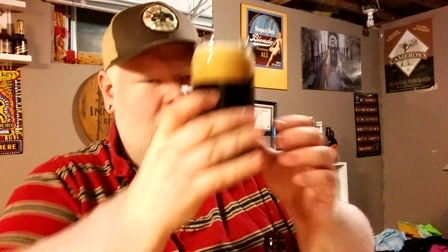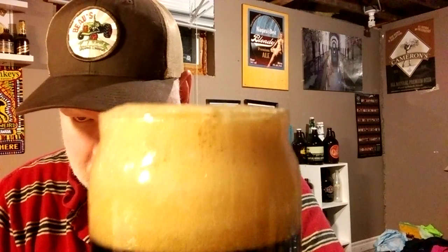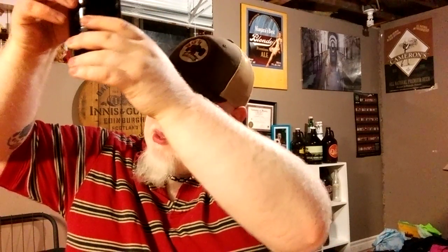A little more head than I was expecting to get on that. But, hey. There we go. Look at that beer. Black as black can be. Ooh, actually, if you look up at the fluorescence down here at the bottom, it is mahogany brown, but it comes off as black. The head is beautiful. It's that mocha color. It's creamy. It has the big bubbles. It looks great. Smell?